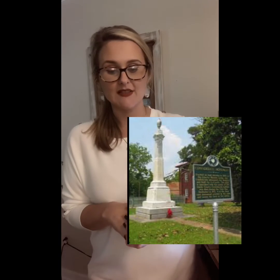Another one is the Confederate Monuments. It's a monument that's dedicated to the Confederate soldiers from Amite County that lost their lives during the Civil War. It was dedicated in 1871, and it was the first Confederate monument to be dedicated in Mississippi. In 1988, it was actually designated as a famous Mississippi landmark.